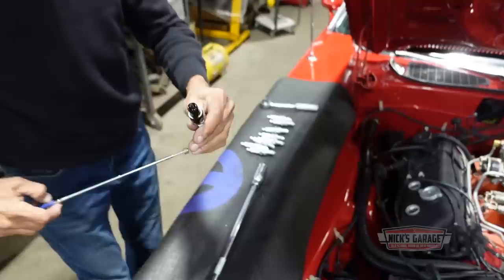See, they come out so rich. This is because the car is running way too rich, too much fuel. So we're gonna change the plugs and hopefully get this thing adjusted the way it should be.